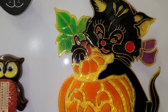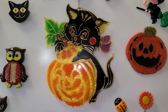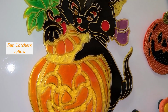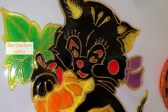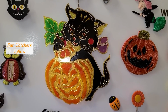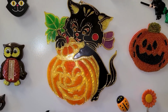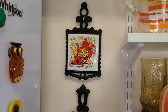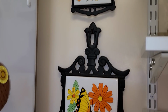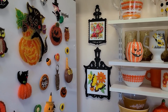And last but not least, there's something they call these to hang in your window. Of course, they're meant to be like stained glass, but just fun plastic with all that little gold highlighting. I've got a couple Christmas ones. I know that it is possible they're still putting them out, but I don't run across them. Maybe made in Taiwan, I don't know, but this one's awfully cute. Over here, a couple of little trivets that had the orange and yellow fun colors on them, so I put them there because they just go well.